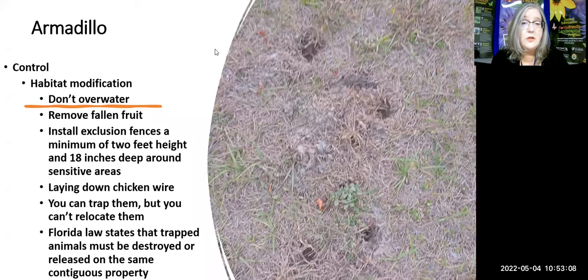But ways you can handle that are, remove fallen fruit, like we said before, and exclusion. If there's a very particular area you don't want them around, for them you have to put the fence in the ground at least 18 inches, as well as above the ground. You can lay chicken wire down where you don't want them walking around, like your plant beds. Here's the thing about trapping.